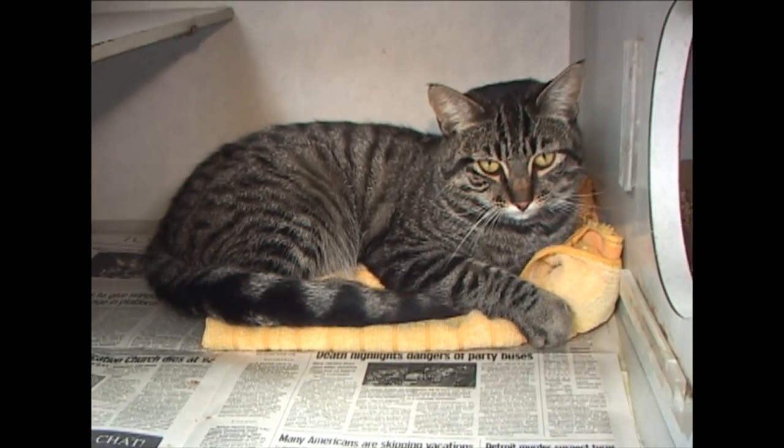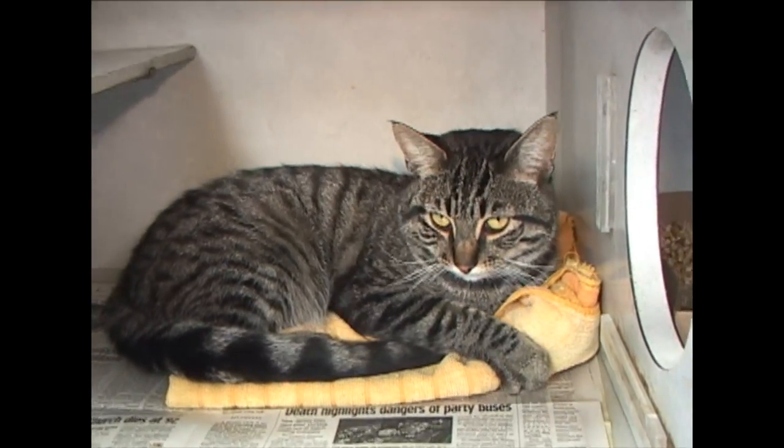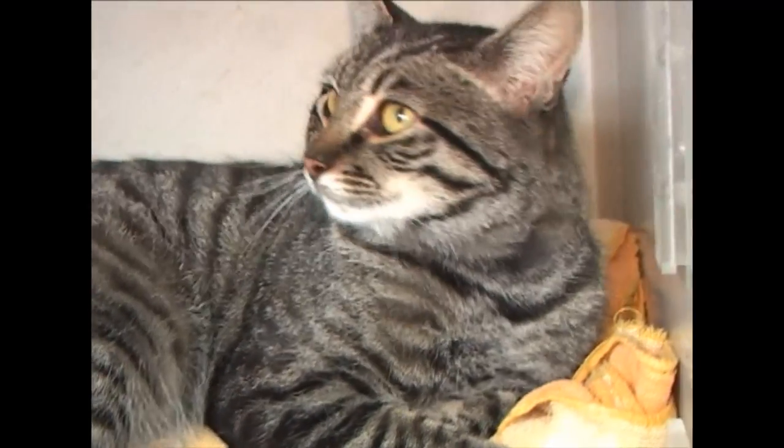You're looking at Bobby. He is a beautiful tabby boy. ID number 187150. Bobby, just about a year and a half old.